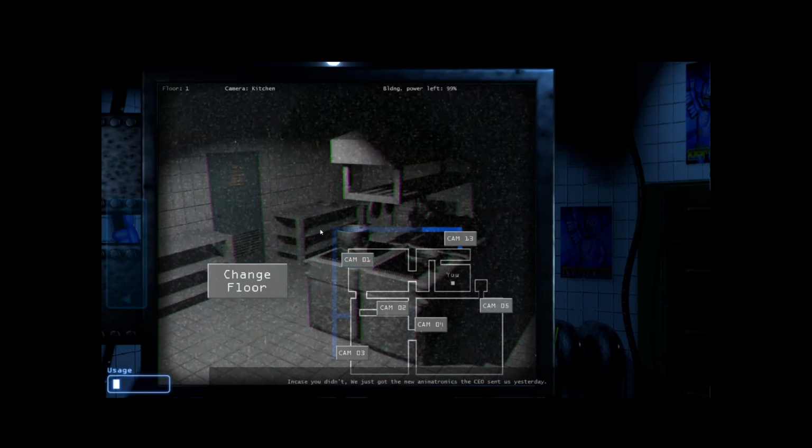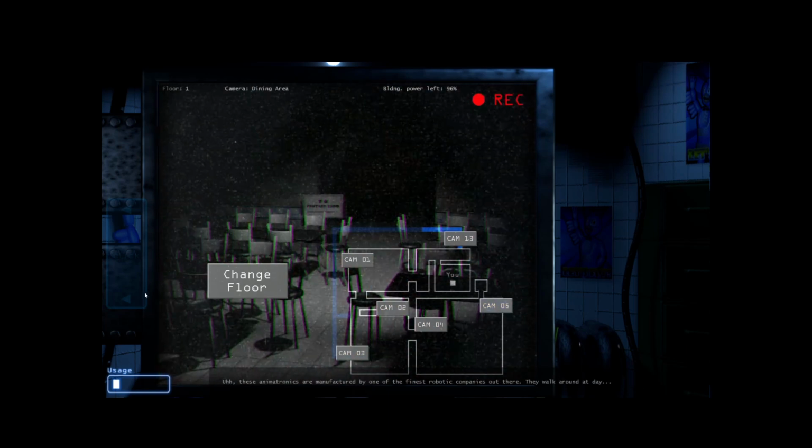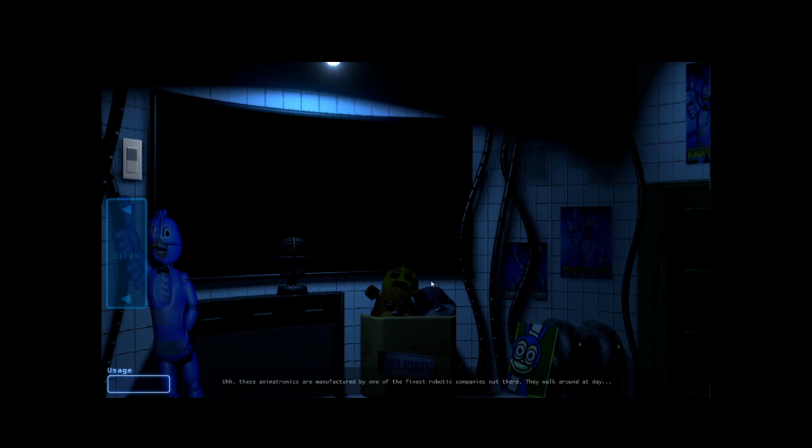The memo, in case you didn't, you just got the new Animatron Next from the CEO, sent us yesterday. These animatronics are manufactured by one of the finest robotic companies out there. We walk around at day. Speaking of, look at what we found lying around in the back. Cameras! They're pretty damn old though, so the colours that you see in the camera would be dull. Also, these animatronics aren't allowed to be turned off.